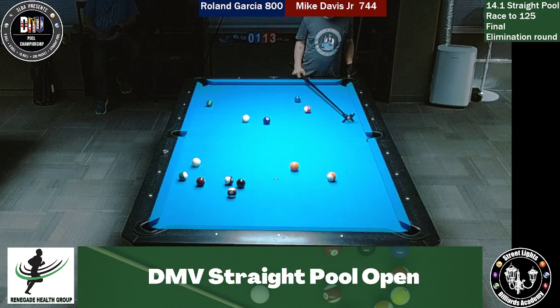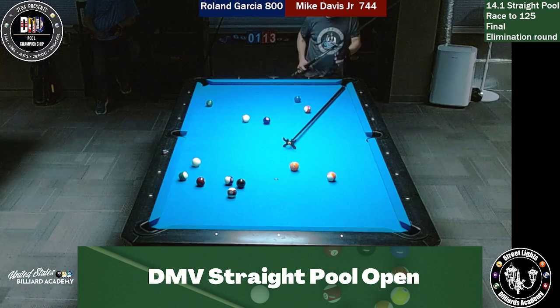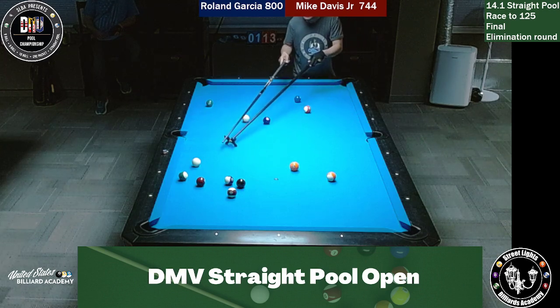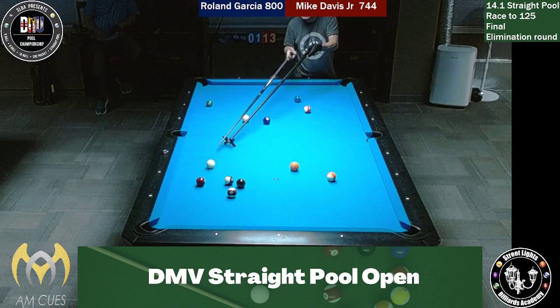They have lots of options for bridges here at the Academy. Bridge heads. We try to give every option for the players so no one can ever be like, man, if I had this or if I had that. Well, we have it. Very nice.